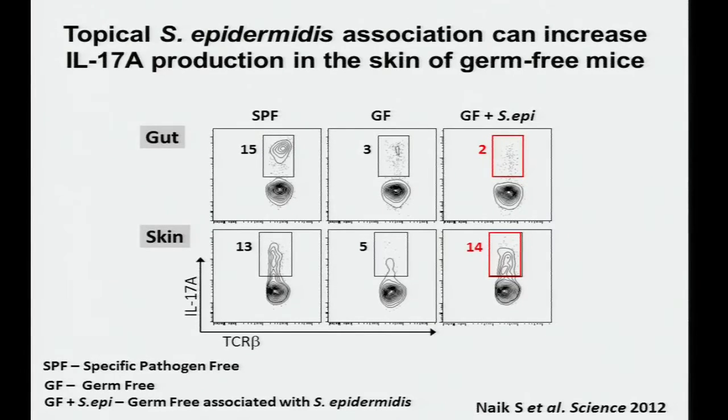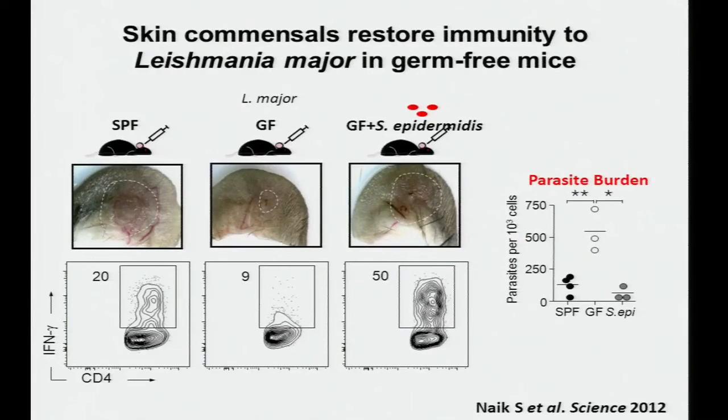After application of Staph epidermidis, we can see here that skin microbes do influence the immune system, but is there a function, is there a biological result when you do that? So what Shruti then did was use a Leishmania major infection model. She infected the ears of these SPF mice and germ-free mice, and in comparing these two, you see that there is a local cutaneous response in the SPF mice, much larger than in the germ-free mice, but also you see increased interferon gamma producing T cells in the SPF mice as compared to the germ-free mice.